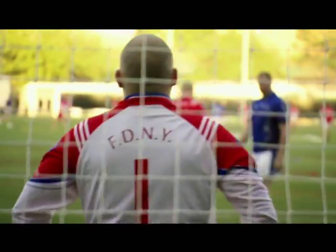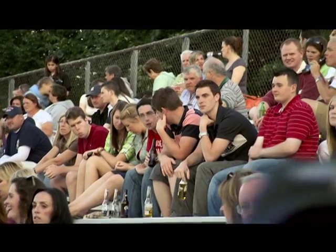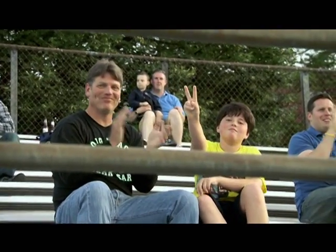Tell us why games like this are so important for the club. All the Irish that came over, and certainly second generation, third generation, it's about keeping the heritage. As you listen to that music, gets the old goosebumps going. Yeah.